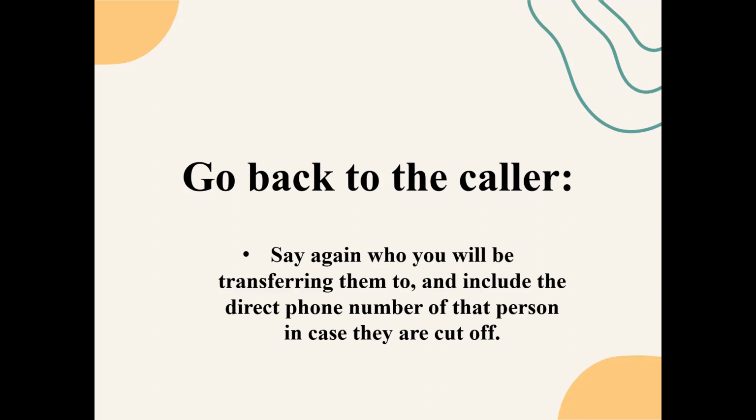So before you transfer, when you've told them again, because you've already told them where you would like to transfer them to, and you've already told them why you want to transfer them there, and then you say again, so now I'm transferring you to the circulation desk. Here is the number of the circulation desk. Here is the direct number. Here is the direct line of the circulation desk in case you get cut off, in case there's any problem. Just for your own records, for your own information, here is the direct line of the circulation desk.